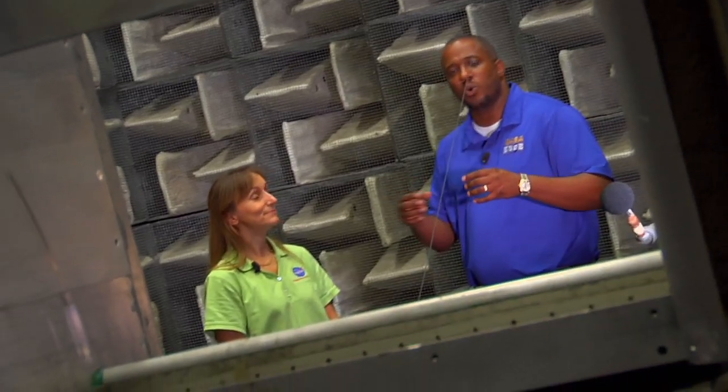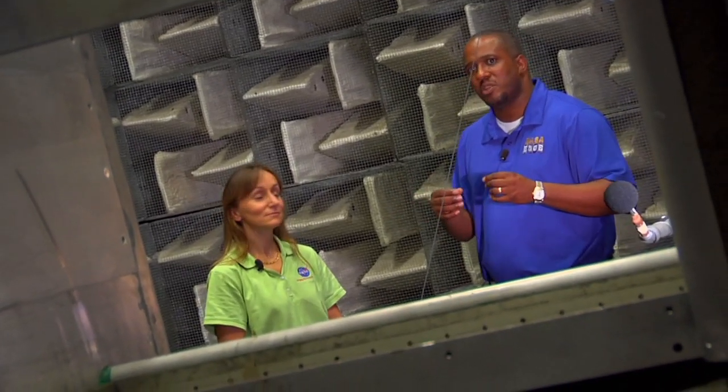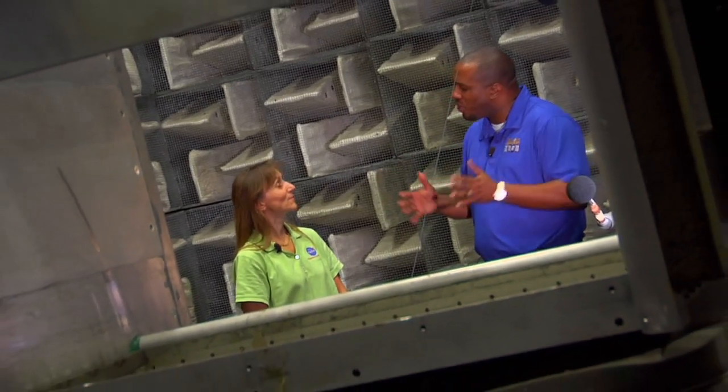Are the articles or the pieces of the aircraft that you put in this test section full scale or scaled down?